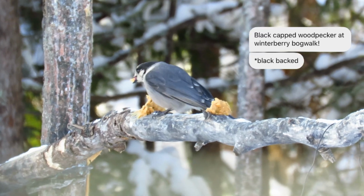Thanks, Hannah, for the alert on the black-backed woodpecker at Winterberry Bog. And at this point, we had to make a decision.